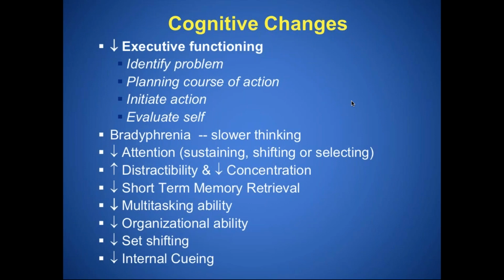If I was to ask you to get out of a chair and you don't have Parkinson's, you would normally move to the front of the chair, lean forward, and stand up. But patients with Parkinson's disease, because of these decreased executive functioning, aren't able to self-initiate and to make that movement. They have difficulty evaluating how well they're doing. They experience bradyphrenia, which is called slower thinking, and they have decreased attention.